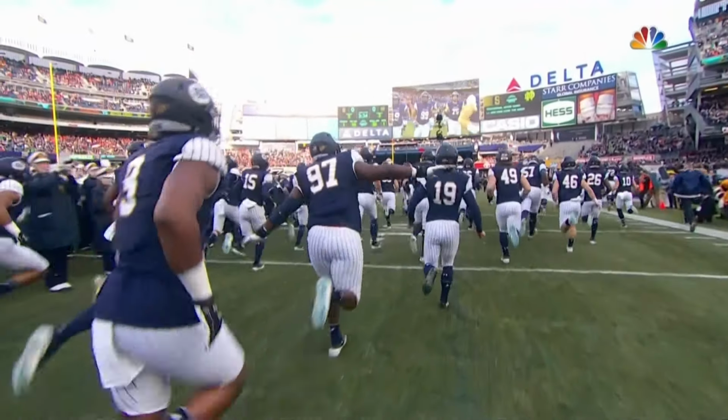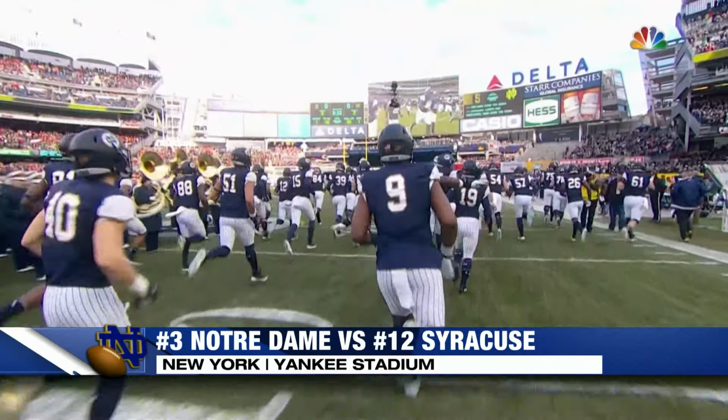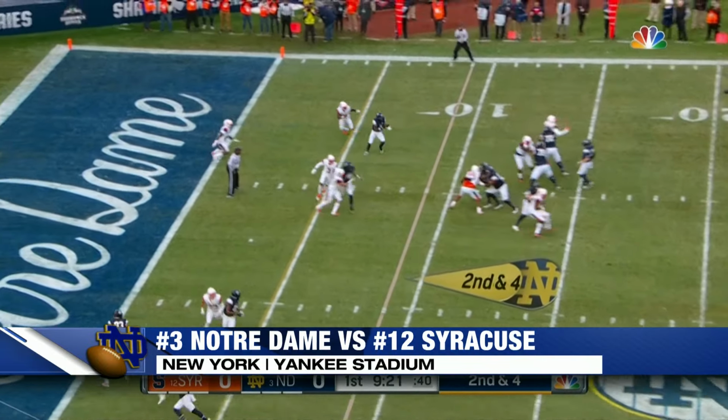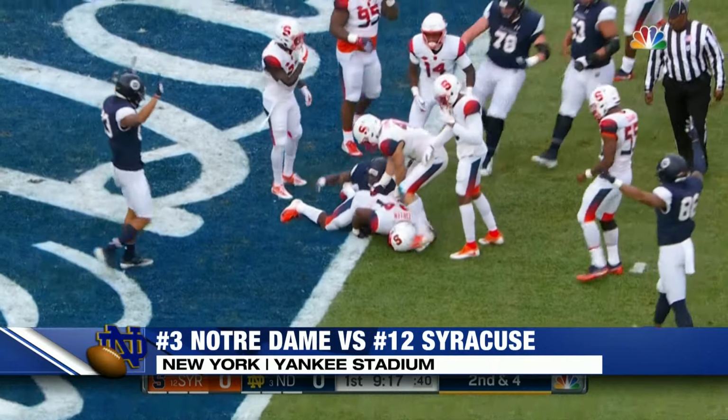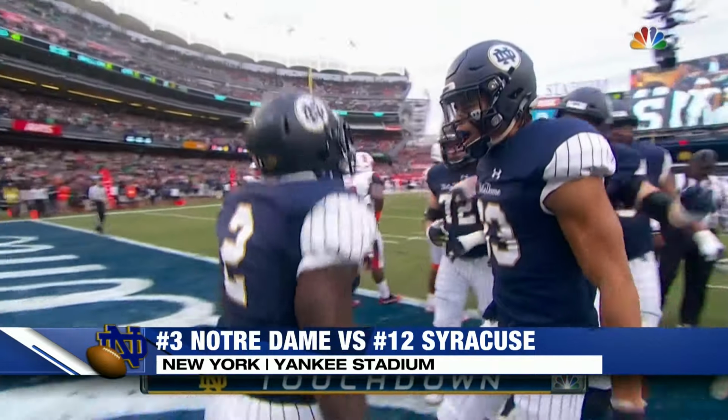Kim, the history of Notre Dame at Yankee Stadium is filled with dramatic lore, but if you wanted drama in Gotham today, you'd better head to Broadway because there was none to be found at the house that Ruth built. Notre Dame's second drive of the game, the Irish came out in those pinstripe pants, and Ian Book hits Dexter Williams. He fights his way to the goal line, touchdown Irish, and Notre Dame's on top 7-zip.